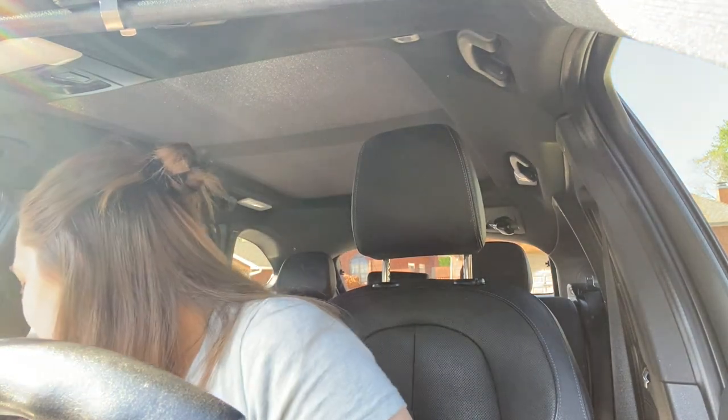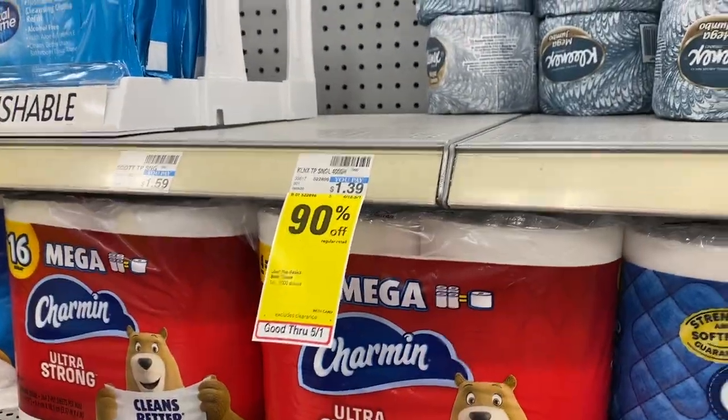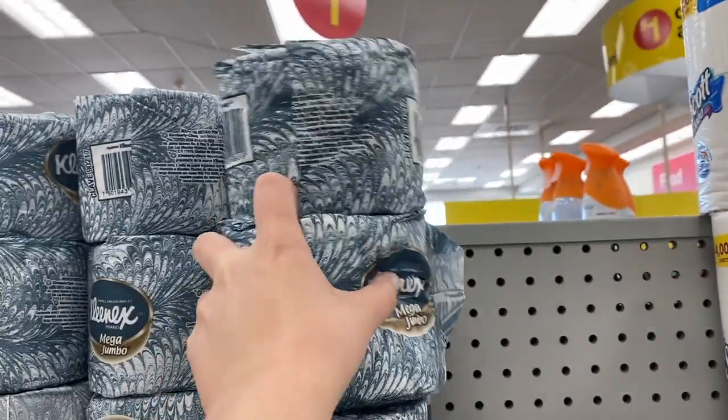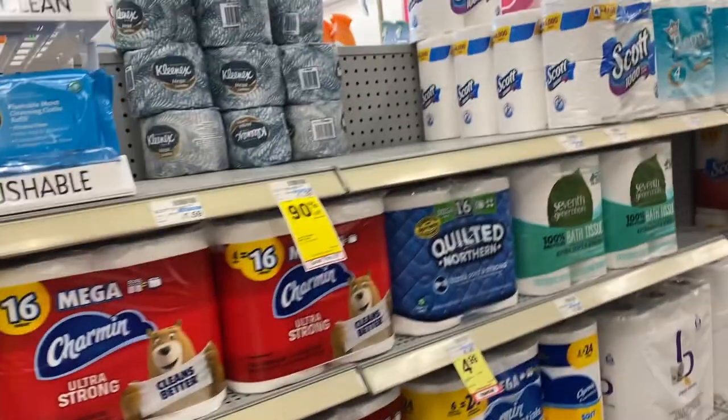Okay, so the next item. Just to get these out of the way, these were 13 cents at my store, 90% off. I was surprised they still had these. I think maybe they brought some from the back, because last time I went in, they didn't have them. But just 13 cents. We have been seeing those all over though, so that's not a very big deal.